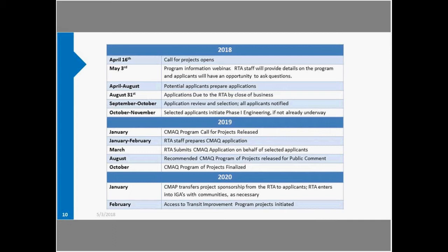In March was the deadline last year for CMAQ, so going on that, we'll submit a CMAQ application for all of the projects that we've selected for access to transit. And in mid to late summer, usually there's a list of recommended CMAQ projects released for public comment by CMAP, and then that list is typically finalized around October, so sometime in the middle of the fall there.